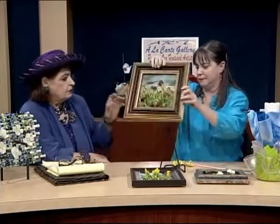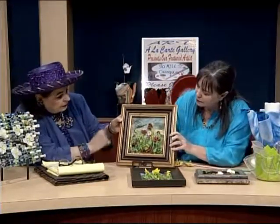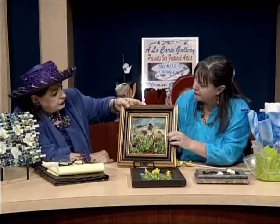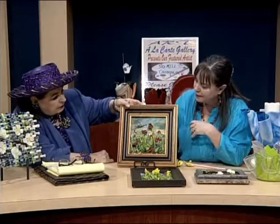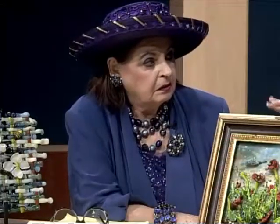Then I notice also, in the middle, you have a... That's how the frame came. When you go to a frame shop, you will see molding samples up on the wall. That's exactly how it comes, only in long sticks, and then I cut them down to the size I want.